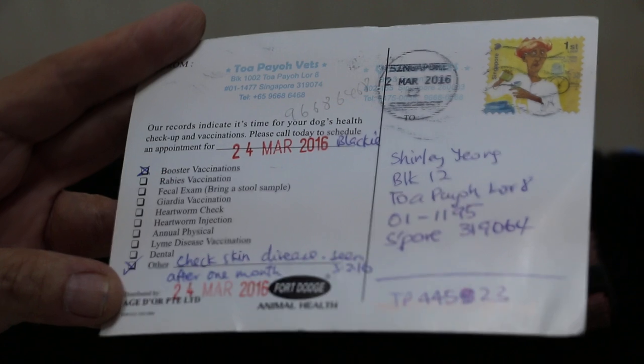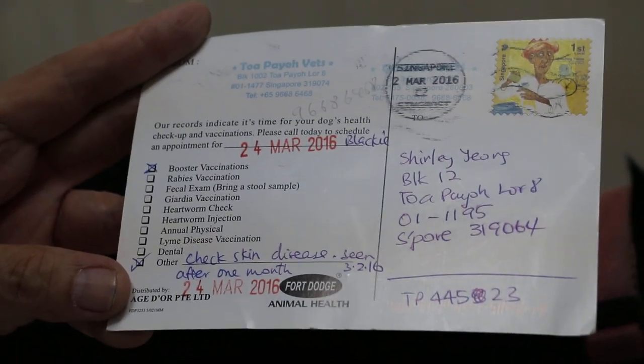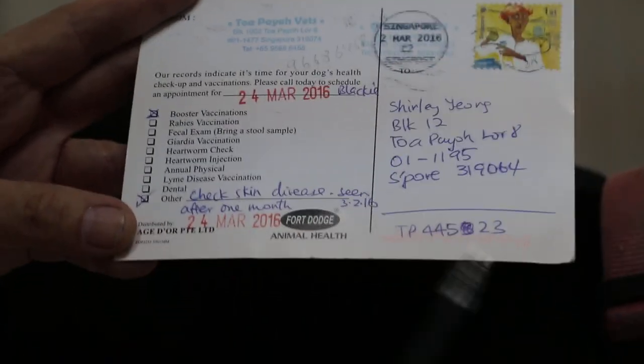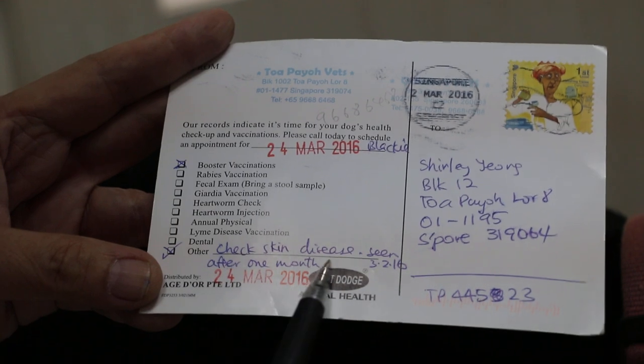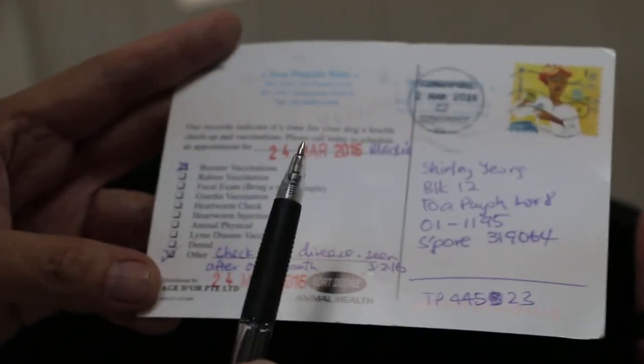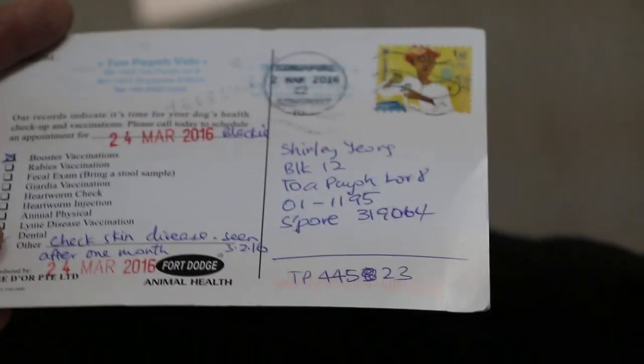Because if the owner doesn't come, it's either the dog has recovered, or the owner has no time. No, it's recovered, then I didn't send him. So in this case, the owner confirmed that the dog has recovered. So for a vet, normally for skin diseases, it's best to send a reminder to the owner, because sometimes they are too busy, they forgot, you see.